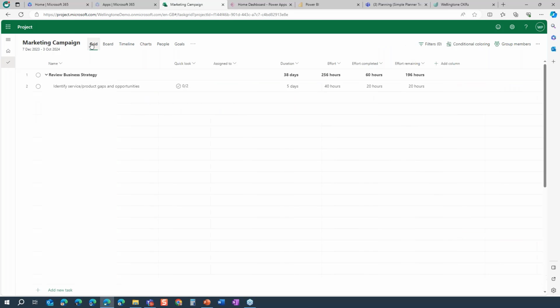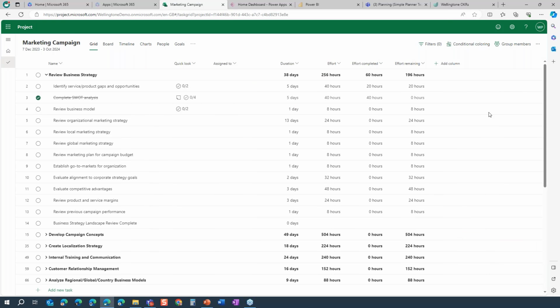For now, I'm going to go into the grid view, and here, this is where we're going to start getting into building the team and creating that Microsoft 365 group in the first place, and that really acts as a starter for 10 before we then go into doing a bit more with Microsoft Teams itself.